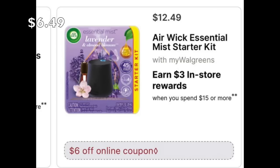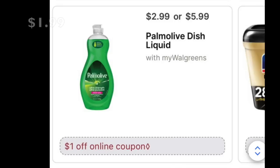We have this Airwick Essential Mist Starter Kit. And there's also a promotion of spend $15, get back $3. So this would be a large chunk of it. But if you wanted to get this guy on its own, it would be $6.49. I would recommend for you to get some other air care, maybe perhaps a little oil or something else cheaper. Hopefully we get more digital coupons, but throw that one on the radar.